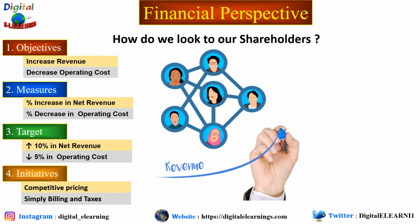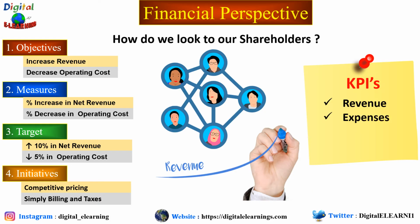Now let us look at some key performance indicators under the financial perspective: revenue, expenses, rate of interest, and net income. These are some common KPIs under the financial perspective.